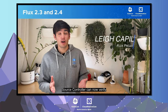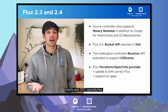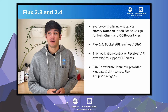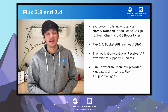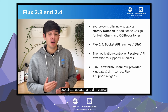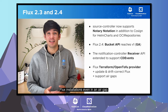Source controller can now verify notation signatures on Helm charts and OCI repositories. And as of Flux 2.4, the Buckets source API is now GA. Notification controller's receivers now work with CD events, and we totally refactored the Terraform OpenTofu provider so that you can now bootstrap, update, and drift correct Flux installations even in an air gap.